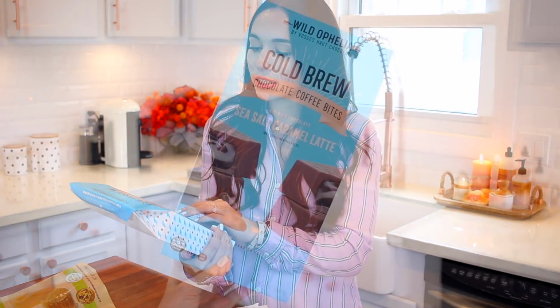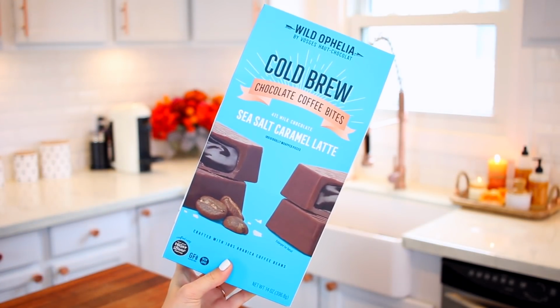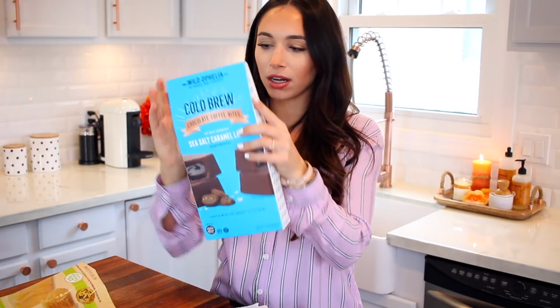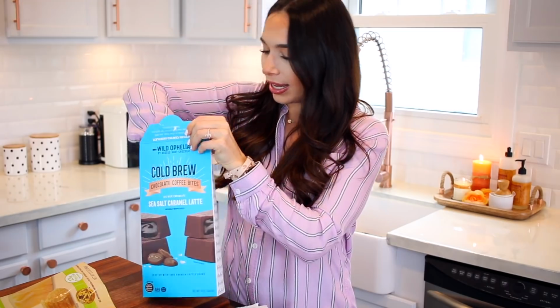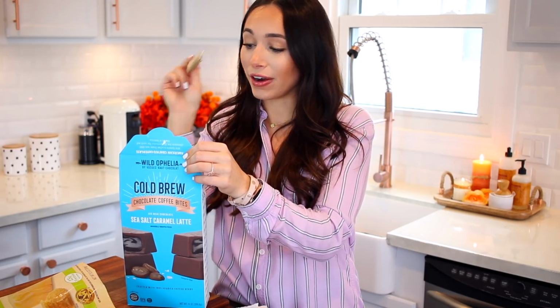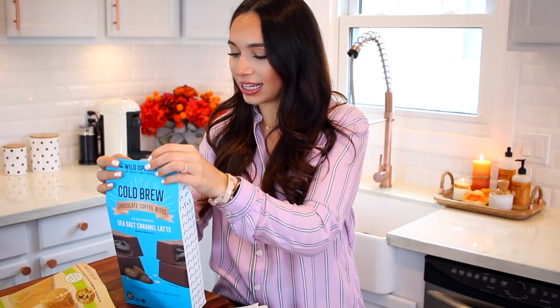It's called Wild Ophelia, that's the brand, and these are a chocolate with cold brew inside, so like a coffee flavor. And then they have sea salt with caramel and sea salt with caramel latte. And I'm obsessed, you guys. It comes in a box like this, and then you open it and they're an individually wrapped product. These are very good, you guys. I actually really like that it's individually wrapped because I feel like I eat a little less. I don't know, that's just me.